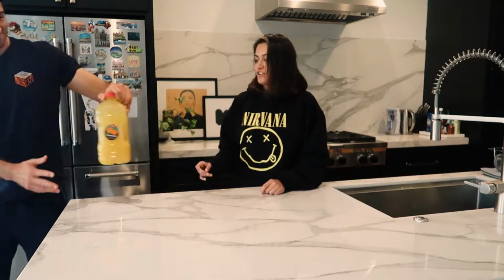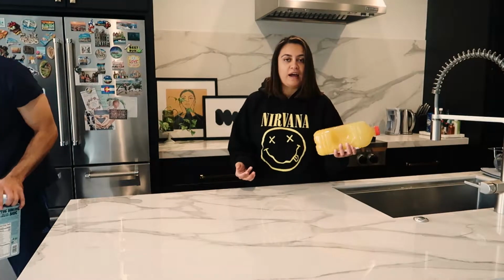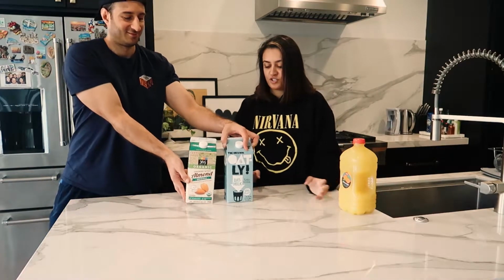Okay, let's go. So first up, orange juice, because we love it. It's a really good alternative to have if you're having a sweet tooth craving but you don't want to eat chocolate or something. Just a small bit of orange juice always helps satisfy our sweet tooth.